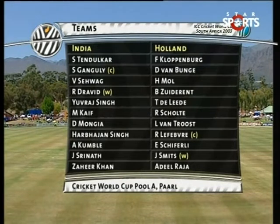For Holland, this is a good opportunity. This will be good exposure for them. Kloppenberg, Van Bunge, you've got Mole, Zijderen, Tim de Leede. He can be pretty useful with the ball. Schulte, Van Troos, the captain, Lefebvre, very experienced, played county cricket for Somerset and Glamorgan. And Schifferly, Smith's the wicket-keeper, and the off-spinner, Adil Raja.